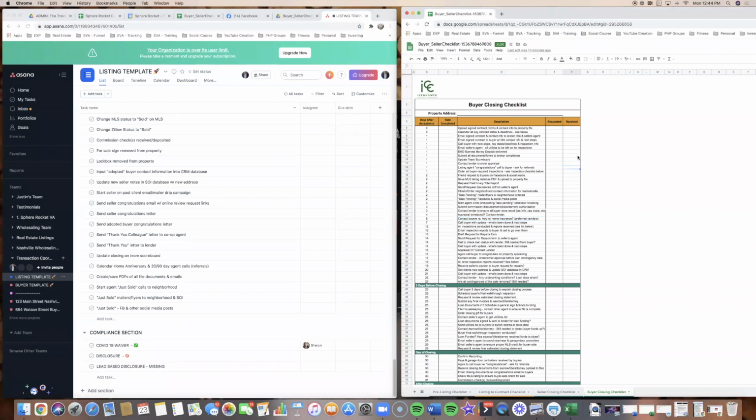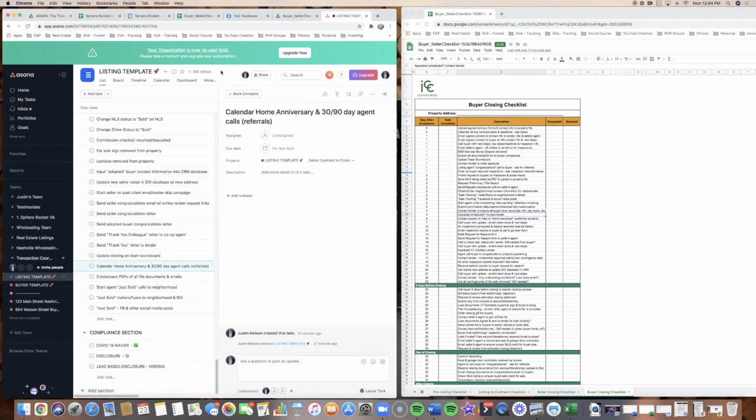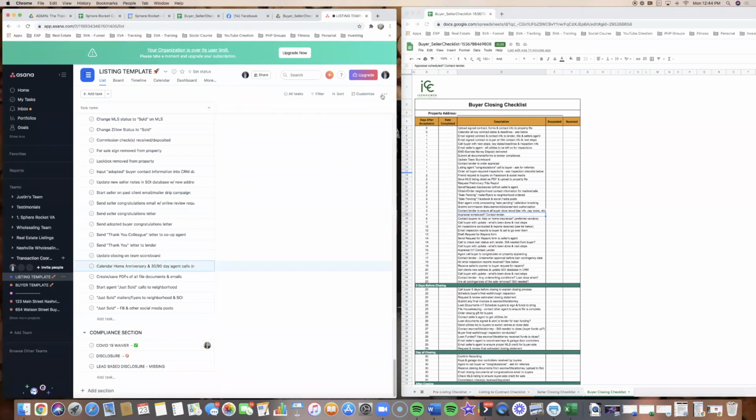Do I have a list of the documents specific to California? I don't, but I think it would take you just a matter of 15, 20 minutes to go in here and list out any of the documents that would be there. Yeah, absolutely. Because I originally was going to do it in Google Docs and have like a separate Google Docs checklist. So that's not a bad idea.